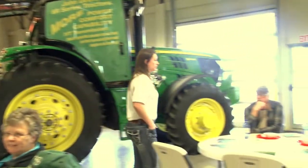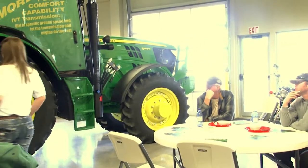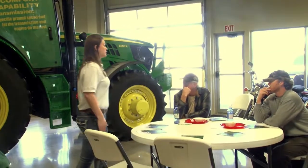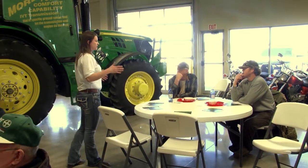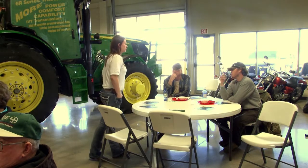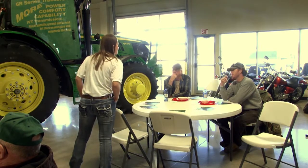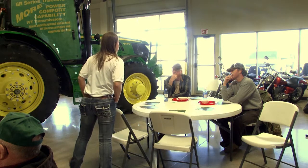Is the header width identical to the 568? It's pretty similar, depending upon which kind of pickup you have. On the premium, it's a mega wide, so that's as big as we can get. But on the 568, they have a couple different versions that you could put on there if it was bigger or smaller. And the overall width of the machine, from the far end of one tire to the other tire, is the same as the big mega wide pickup, yes.